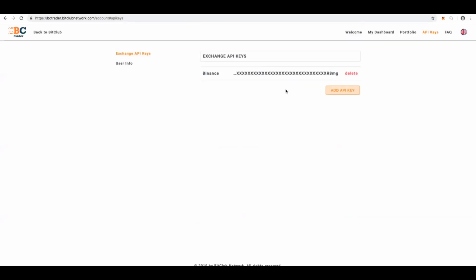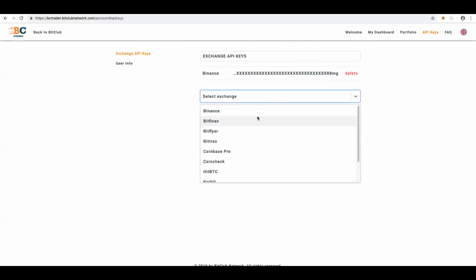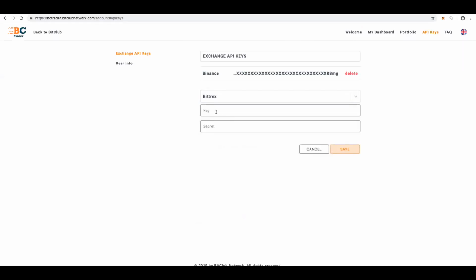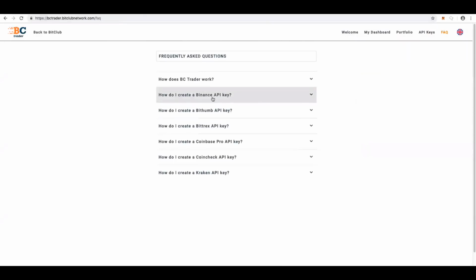So this is where, for example, this account has a Binance API key connected. If we wanted to add another API key, like maybe a Bitfinex or maybe Poloniex or Kraken, you would notice that we could paste in the key and paste in the secret here. And we would just get those from Bittrex. We couldn't really do a very good job right now showing it for every exchange. It would take us half an hour or whatever, but there's videos and tutorials available for that in the FAQ on how to create these.